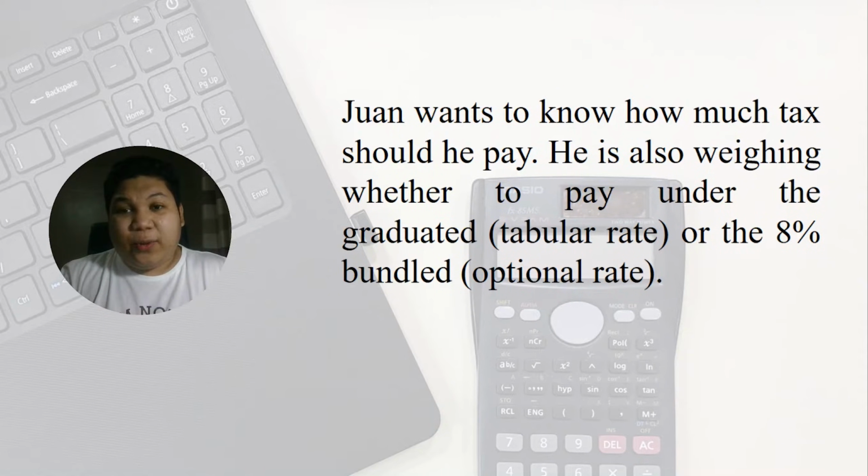So, if your annual gross sales plus other non-operating income do not exceed 3 million pesos, yung VAT threshold, you actually have the option to subject your income to 8% rate instead of subjecting your income to the graduated rates.